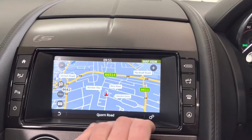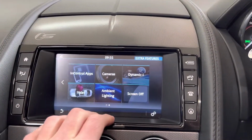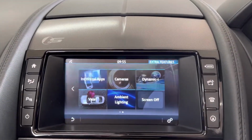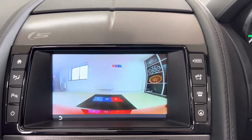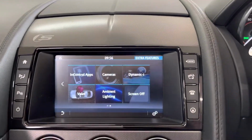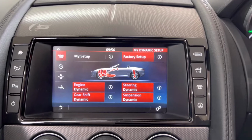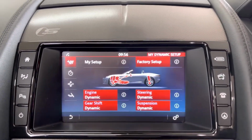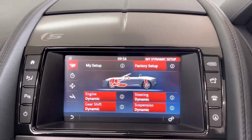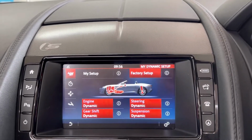Just back out of that, go back to the home menu, click that button there. You can see we've got ambient lighting. You can go into the dynamic menus, the camera menu, which this car has front and rear sensors with that reversing camera, very handy, of course. Dynamic menu. So if I put the car into the dynamic mode, then you can see that you can move and change options around, including things like the suspension. So you can have the rest of the car in its most ferocious setting, but still change the suspension around to be more comfortable if you'd wish to.